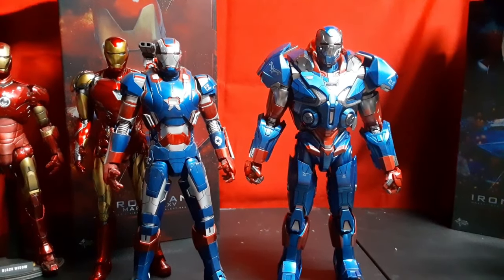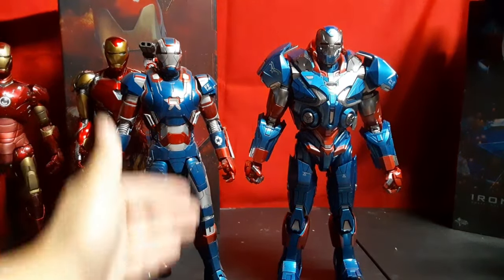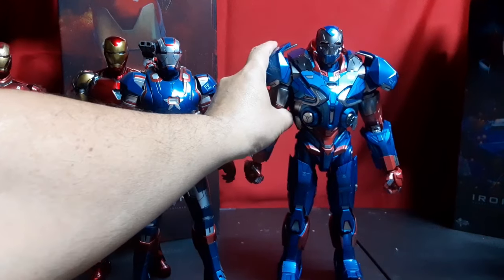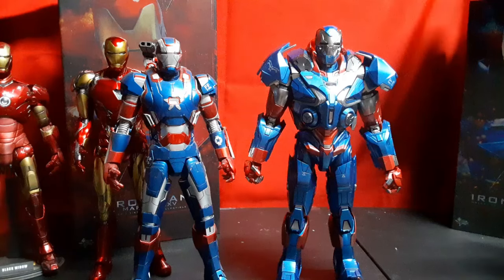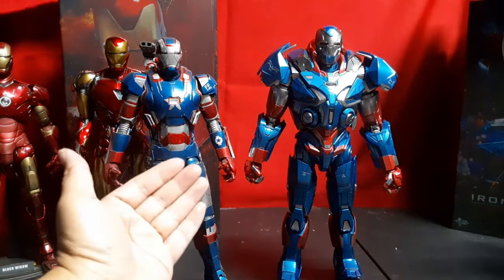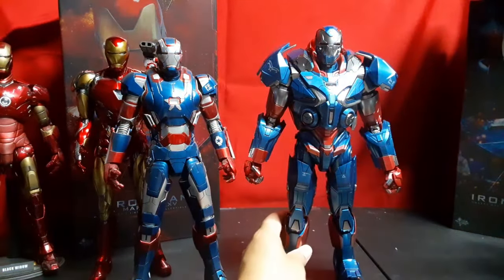Oh my god, guys, look at this. So I get the color scheme that I want for Iron Patriot, which I feel is a completely different character than War Machine. I know it's the same guy in the suit, but I don't know, Iron Patriot just seems so much better for me. But then you have the bulkiness, much bulkier than the original War Machine. This thing is a beast.